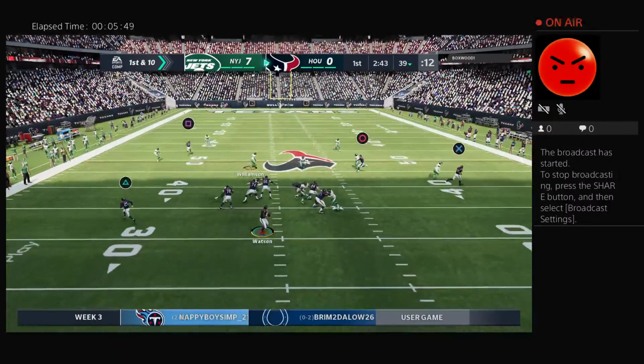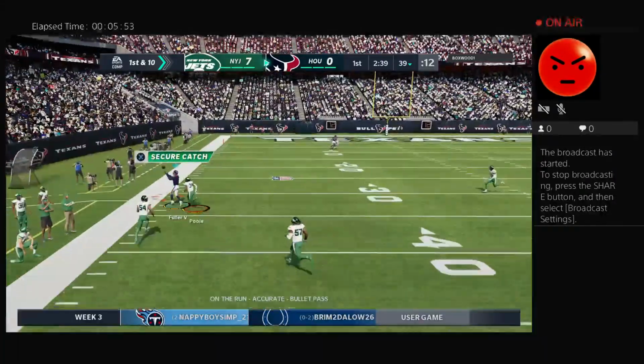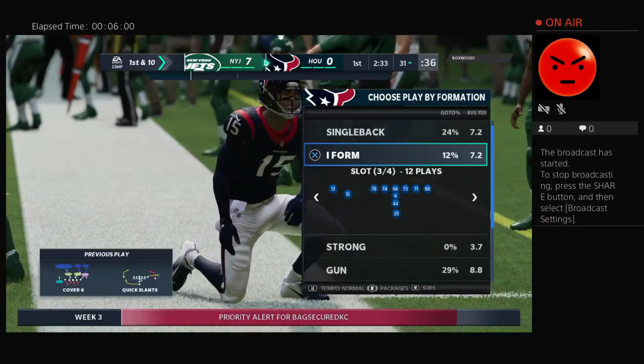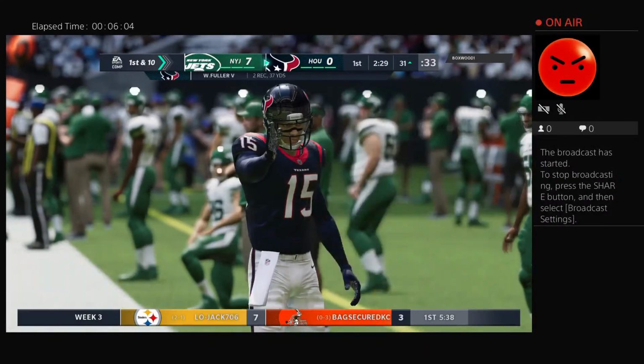On 1st and 10, Watson steps away to his left. And that's caught inside the 35. And he takes this one down almost all the way to the 30. Good job. That one goes for 30 yards.